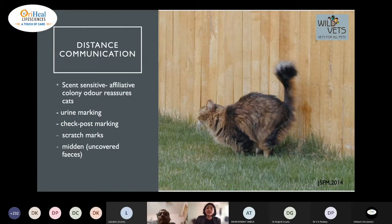Again, these scent pheromones, which are all in the head and neck area, are what we synthetically use to calm cats. So they have a very important function. They have a function in territory marking, in sexual attraction of mates, and in calming cats and telling them this is your home territory, this is safe. Important to know.